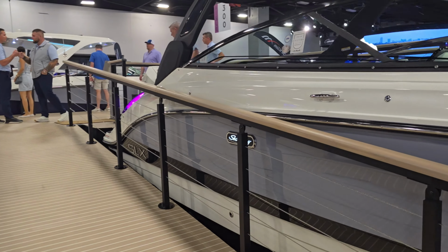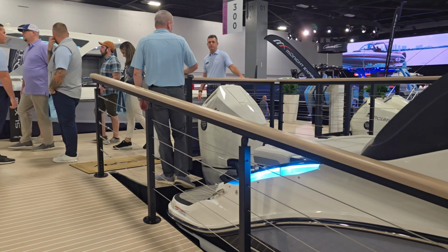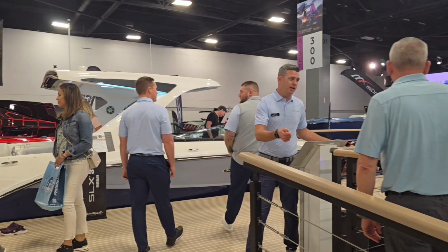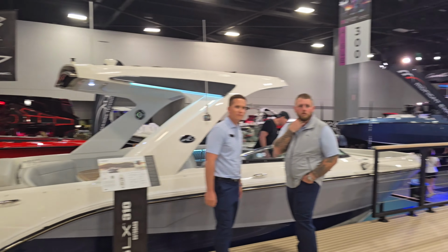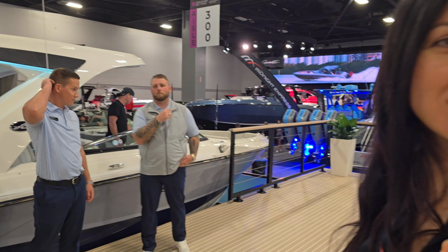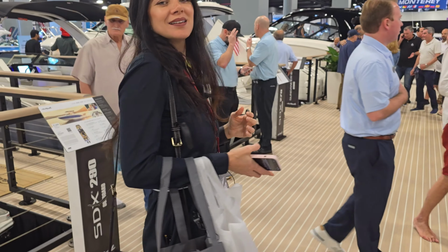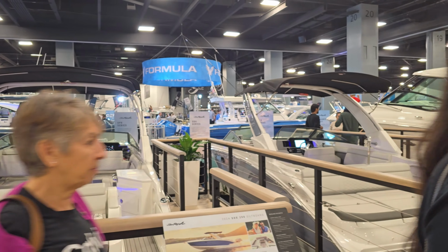And great boat. We had a 290 SDX. Thank God we changed to Boston Whaler, because we wanted to go offshore. Because it doesn't sink. It's unsinkable. Yes. Okay, silly. I was telling you so. So we started with the 290 SDX.